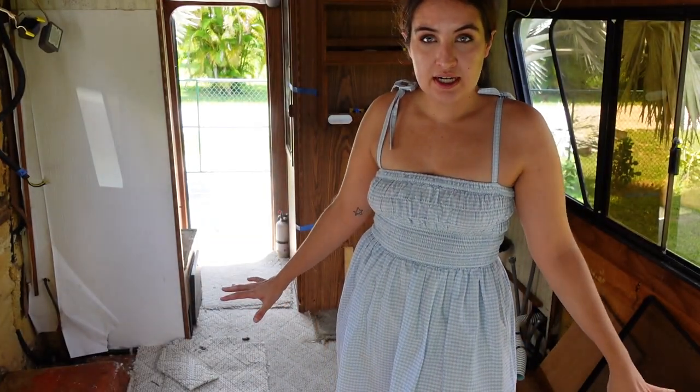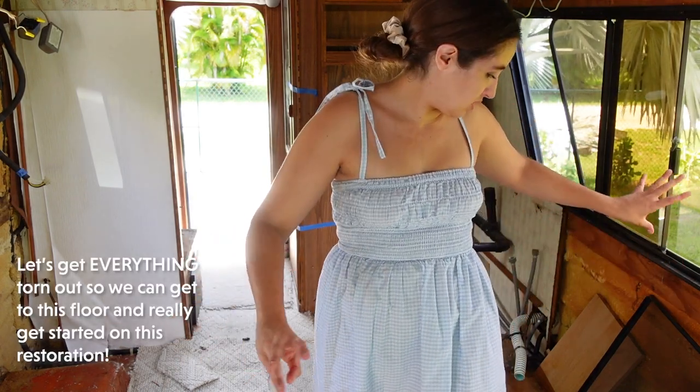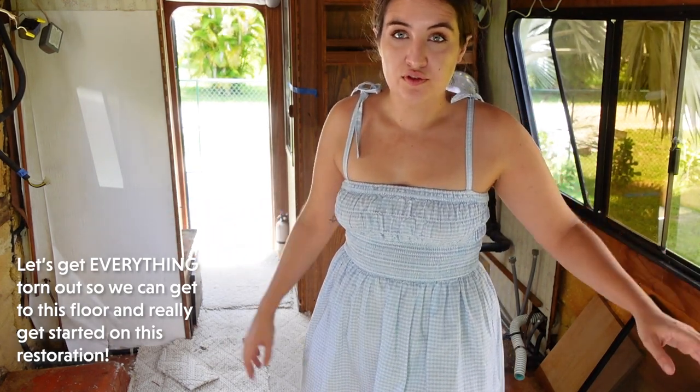So now we're just trying to get everything else emptied out of here. We're trying to get the carpets out, the garbage out, excess wood, probably vacuum a couple more times, and then start to really remove the floor.